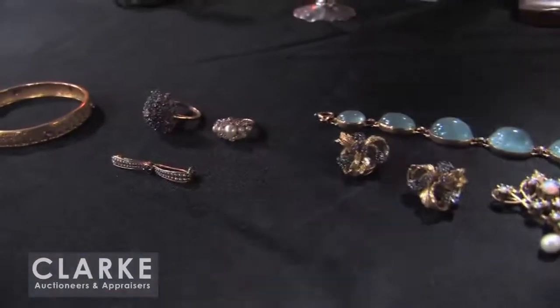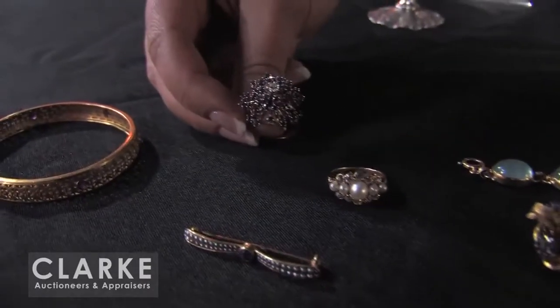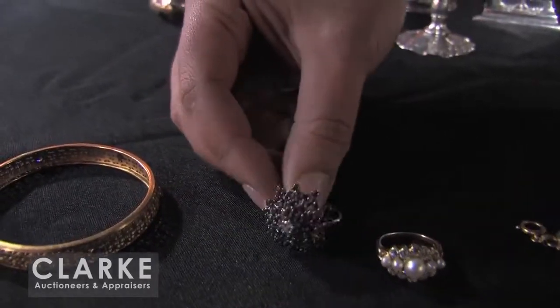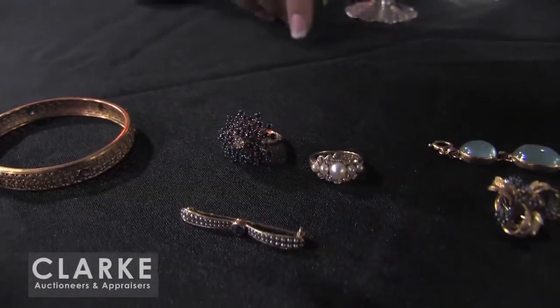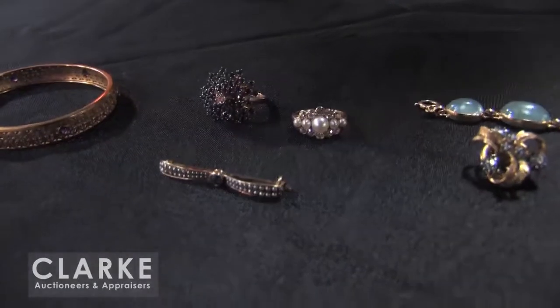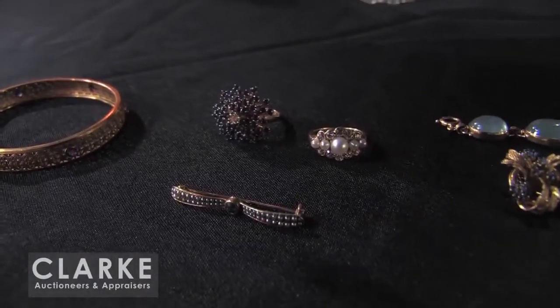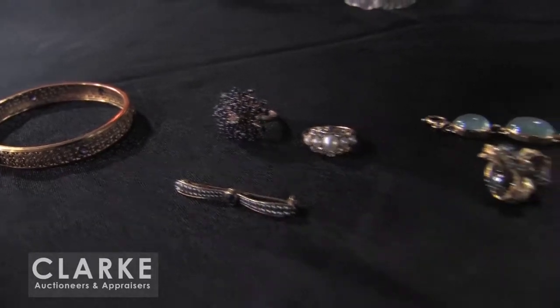From the same estate as our bangle, we have this 3-piece lot. We'll begin with this sapphire starburst ring with a central diamond set into 14-karat gold. It's accompanied by a gold brooch with seed pearls and a central blue faceted stone, and a pearl and diamond ring set in 18-karat gold.